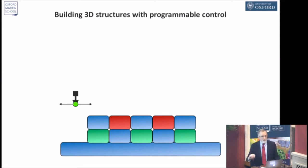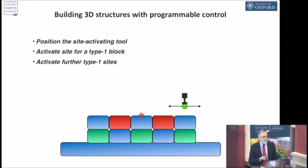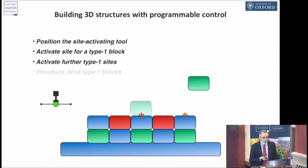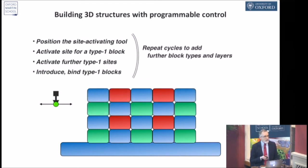So the concept of 3D additive manufacturing with molecular building blocks is to have a tool, not a solution that washes through and activates the end of a chain, but a tool that can move around on a structure and activate a particular location. So moving to a particular place, activating the site, moving along to additional ones where you'd like to have the same next kind of block, wash in blocks of that kind, and then iterate additional cycles, additional layers, different kinds of blocks on each cycle to make an intricate three-dimensional object. This is a stack of bricks. There's no reason why the object has to be that simple in structure.